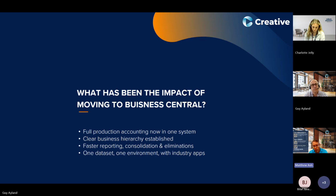Great question. So really, it's allowed them to take advantage of the IP that we've created at Creative as well, that allows them to do their whole production accounting in there as well. But they've also been able to set up that crucial business hierarchy, keeping everything in one system. Reporting, consolidation, elimination processes have been much quicker. It's one set of data, one environment, and being able to utilize apps for industry specific sector functionality within that environment. Yes. Brilliant. Thank you, Matt.